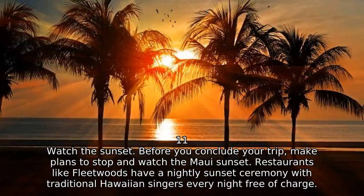11. Watch the sunset. Before you conclude your trip, make plans to stop and watch the Maui sunset. Restaurants like Fleetwood's have a nightly sunset ceremony with traditional Hawaiian singers every night free of charge.